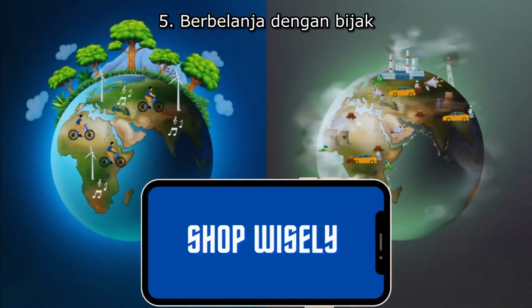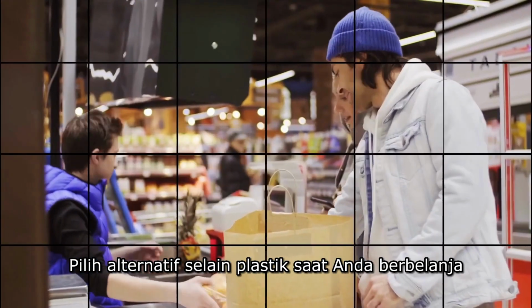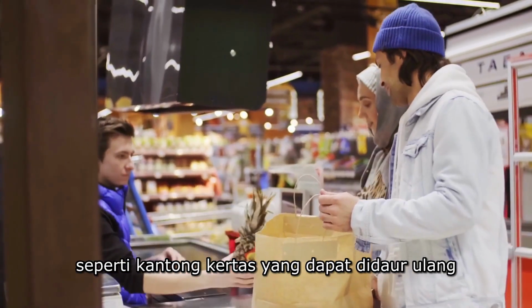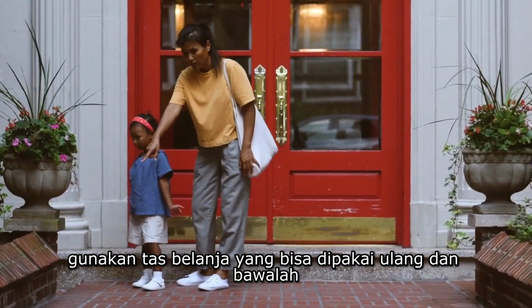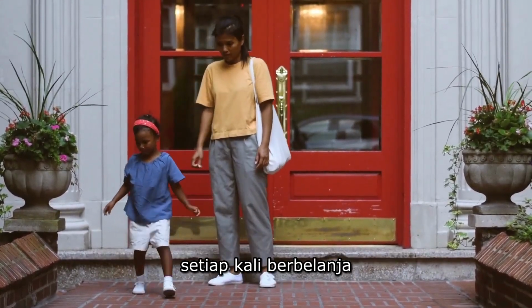Number 5. Shop wisely. Choose alternatives to plastic when you shop, such as paper bags which can be recycled, or better yet, use reusable shopping bags that you can carry with you every time you shop.